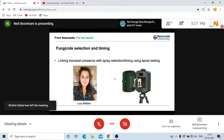The last piece of work that I want to tell you about is some work that's just started. So this is about fungicide selection and timing. And this is linking inoculum presence with spray selection and timing using spore sampling and testing. And this is work that's being done at the moment by Lucy Mallard.